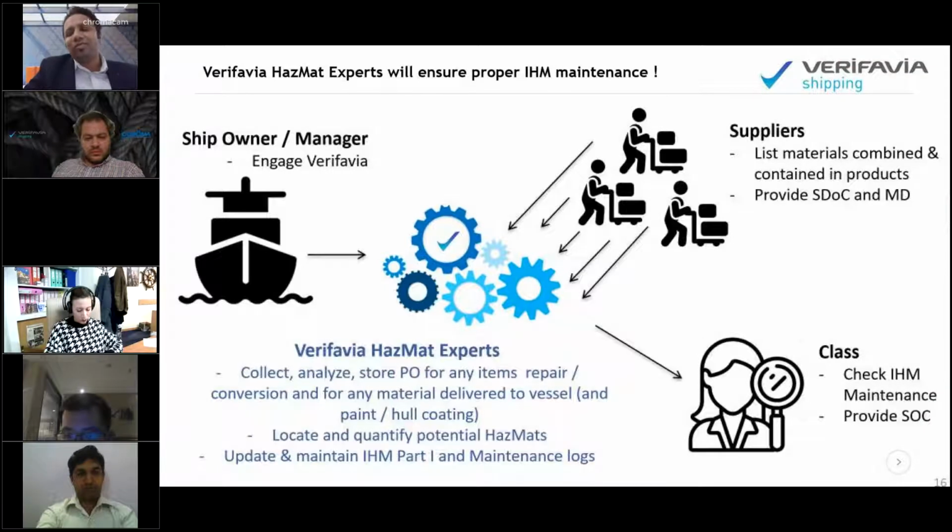Now magic happens when we come into the picture. This is what has been happening over the last 6 months since we started the tool. Since we launched this IHM maintenance platform, we already have more than 1,300 ships on the platform, because the ship owner's only job now is to engage Verifavia. Verifavia is liaising with the suppliers. Suppliers also have an easy life because they can create their own MD and SDoC on Verifavia's dashboard. So we become a central agency to liaise with the ship owner and the supplier, and provide a system which can be checked by the classification society, the EMSA, or flag state. We collect, analyze, and store the POs. We liaise with the suppliers, we locate and quantify potential hazmat, and we update and maintain Part 1 as well as maintenance logs whenever needed.